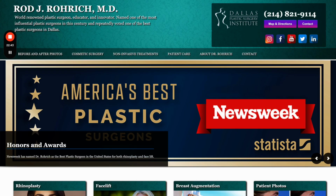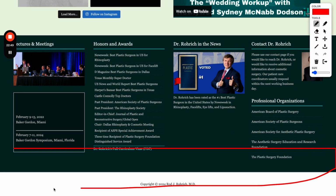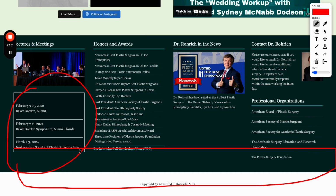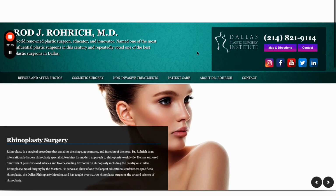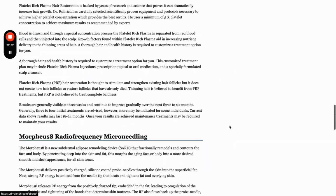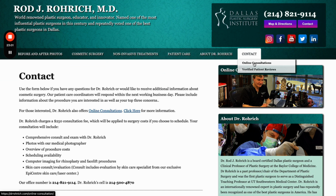So let me just check, if I scroll down here, it's not very well done because it should be in the footer, not scrolling around. It should be in the footer, because if you put it in the footer, it appears on every single page, which doesn't happen here. Okay, so if I go here to contact, again, nothing wrong with this business. I'm just giving you my take.